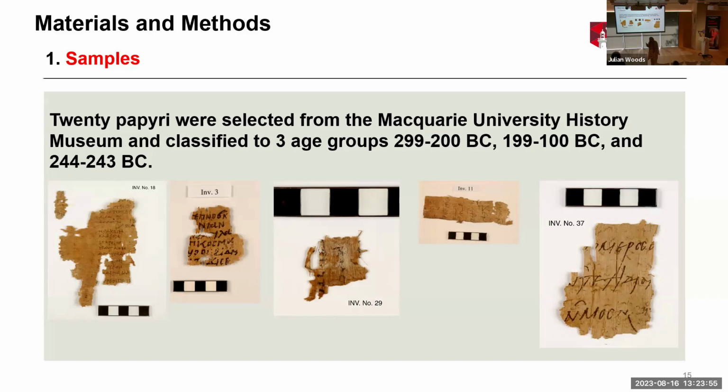And these are some samples. I analyzed 20 papyri from the Macquarie University History Museum. I tried to identify the elemental and the mineralogical composition of papyrus from cartonnage, and to see if there is any difference between papyrus from cartonnage and the one not from cartonnage. So in this case, I can differentiate between both of them.